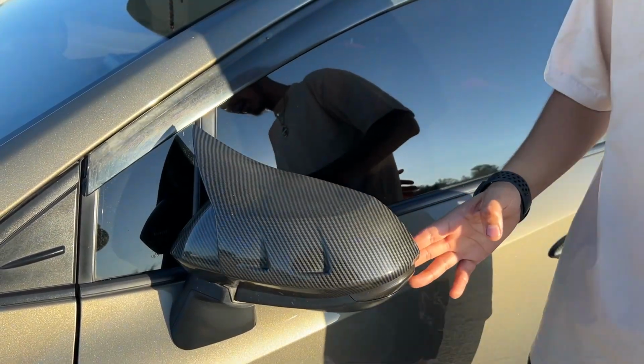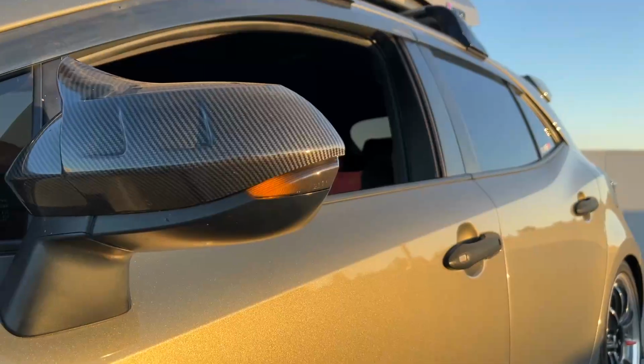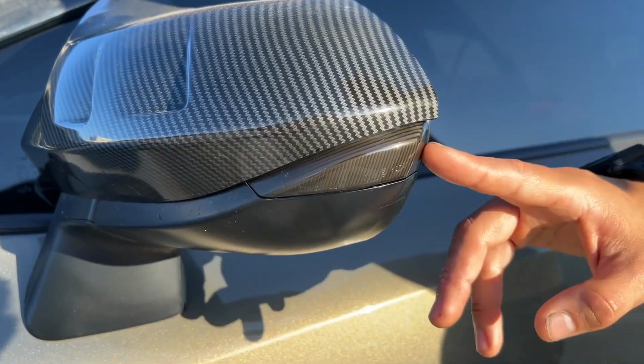The next mod I have right here is the sequential lights, but I did get the smoke tint. I did get it from a Japanese website that you do have to bid on. So you guys have to have a little patience on that, but this piece is also pretty dope.